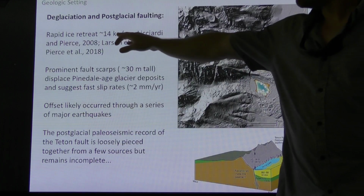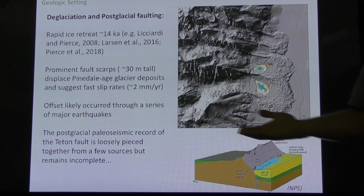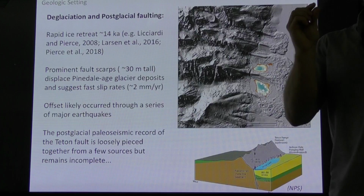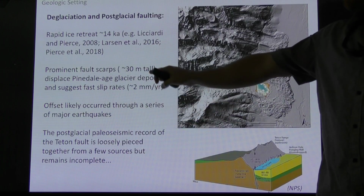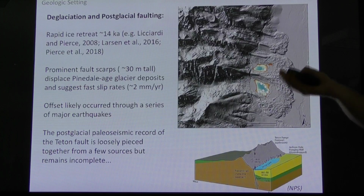If we date these features to around 14,000 years ago, and then measure the amount of offset, we can come up with average slip rates over that time, which are quite high. An average of 2 millimeters per year of slip occurs along the fault. That's substantial, and of course that's not happening gradually. It's instead happening through a series of very catastrophic earthquakes as the fault displaces or ruptures along either the entire length of the fault or along subcomponents or segments of the fault. This amount of displacement occurred through a series of earthquakes, and much of what this work is trying to do is determine the timing and frequency of those earthquakes over the last 14,000 years.